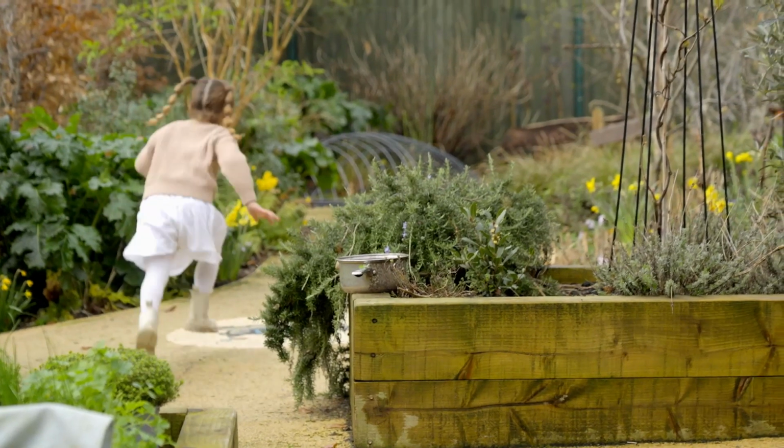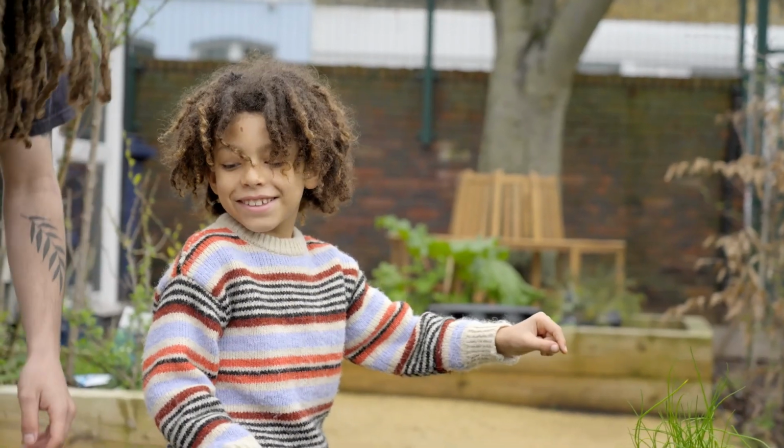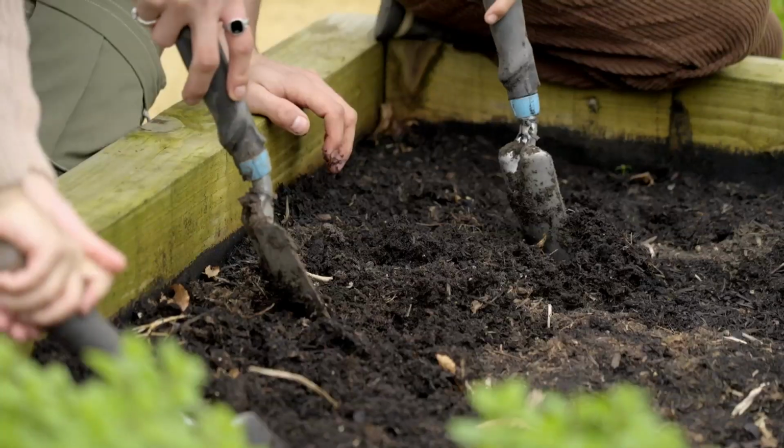It's all good and well building a beautiful garden for the community and children to enjoy. But one thing you have to make sure you do is you have to maintain it. So today, I've got a little bit of help from my son Luca and my daughter Jazz, who will be helping me plant up the kitchen garden.